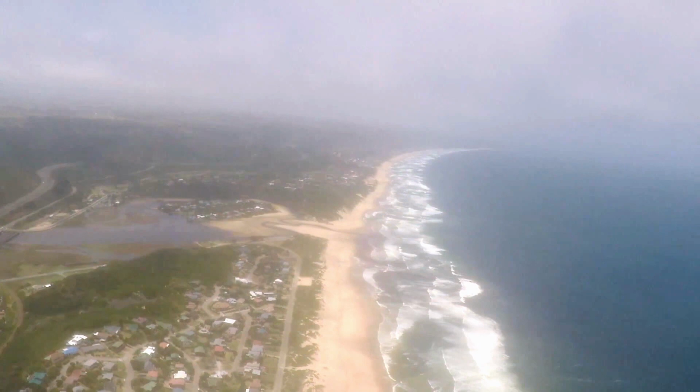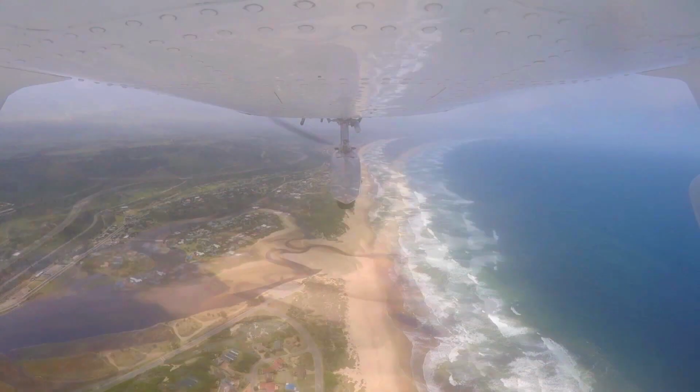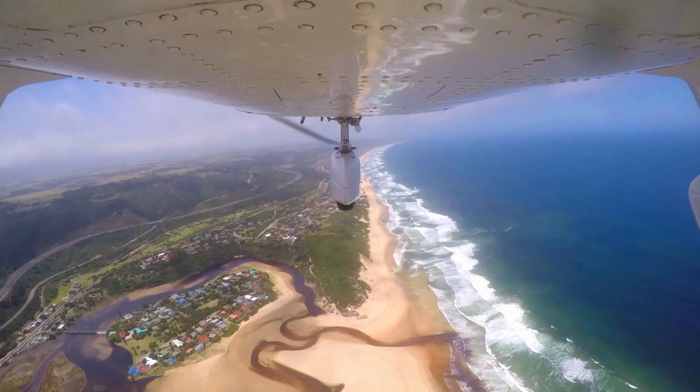The Grootbrak River used to be the prominent VFR reporting point before entering the George CTR. That was before the changes were made. Today Grootbrak is still used by air traffic control as a reporting point. You are most likely to be transferred from approach control to tower control at this point.